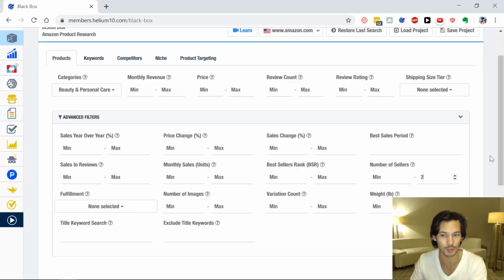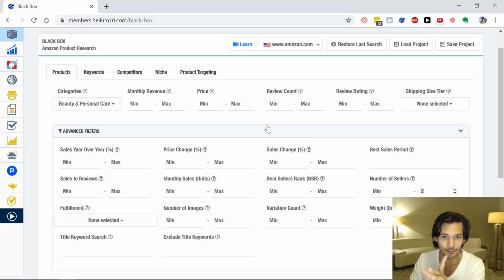So leave that as 2, but I don't want something like wrong category, but let's say Nike shorts or something, where there's going to be 15 or a dozen, heaps of different sellers selling the same product. I really just want to look at ones which will be private label products. So that's that. And I'm going to leave almost everything else.